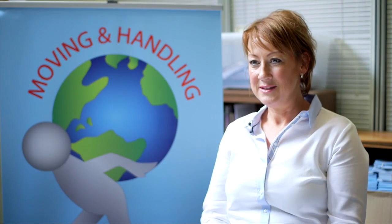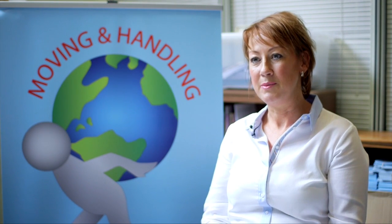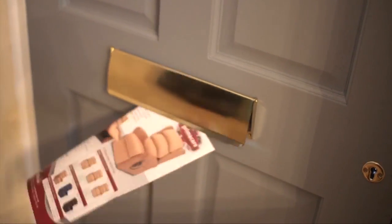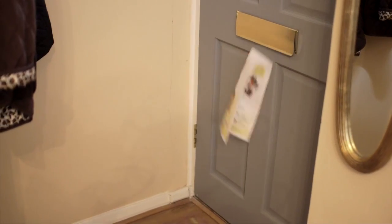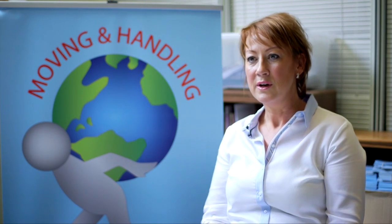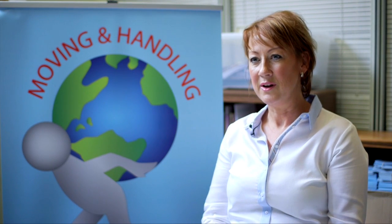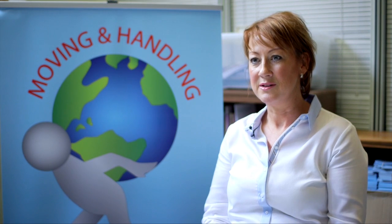We're bombarded these days with information about pieces of equipment that can be useful to people with disabilities. There are companies continuously putting leaflets through our doors. There are advertisements in the back of the Sunday magazines. Even local shops are now selling equipment. So it's quite important that you have the advice of an expert before you go out and proceed with purchases.